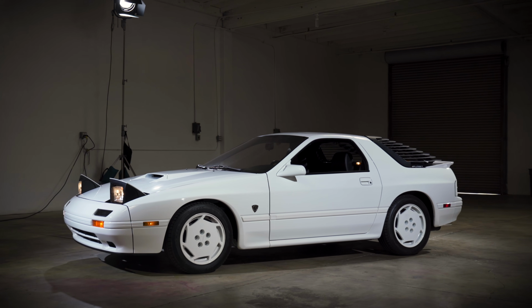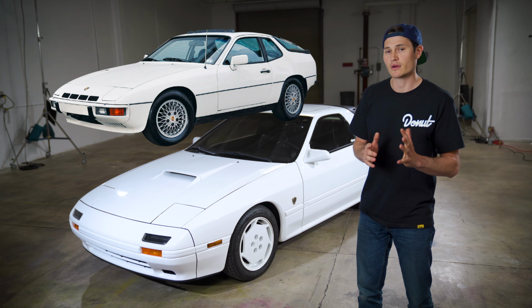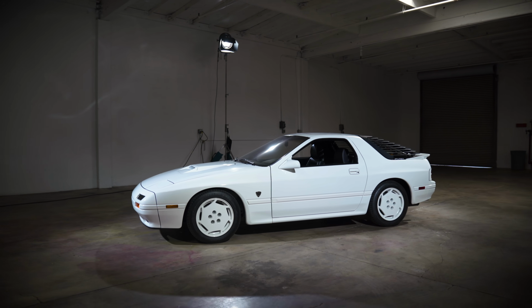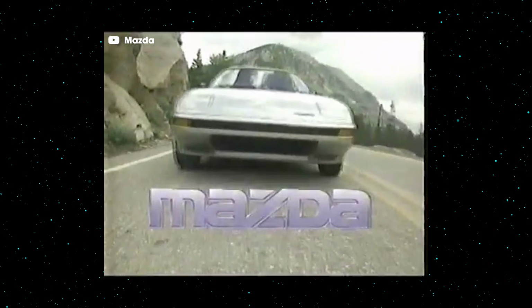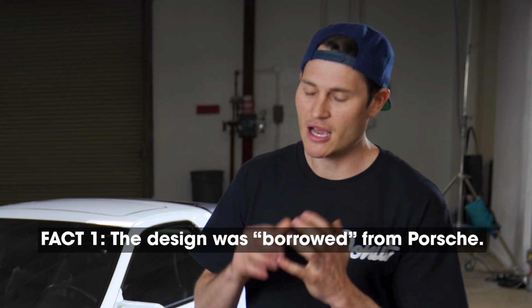Now, if you take a look at it, you might think, this looks kind of similar to maybe a Porsche 924 or 944. And if it looks similar, well, you'd be right, because it's almost modeled exactly like it. See, Mazda knew how popular the 944 was in the American market. And America is where the majority of all the first gen RX-7s were sold. So they had this idea. They were like, hey, why don't we use the 944 to help style the car and become a rival of that German brand?